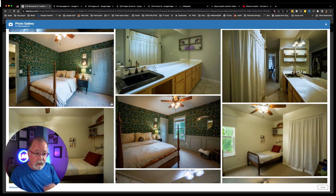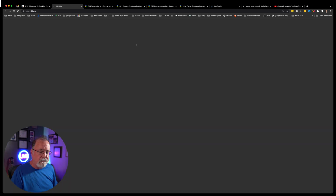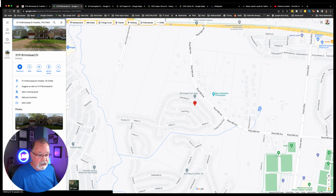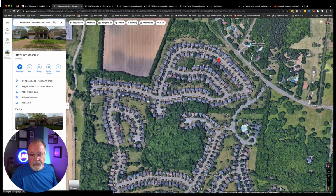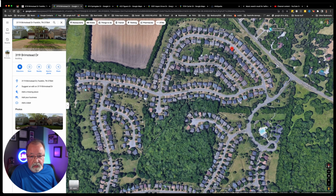$575 for a single family in Franklin, nestled in between Willow Springs, super nice, and West Haven, super high dollar, super nice. And this is Franklin Green, and it's lovely. The thing about Franklin Green too, and I'll show you, this is really great, is they've got walking trails, playgrounds. I wonder if they even show some of the trails.